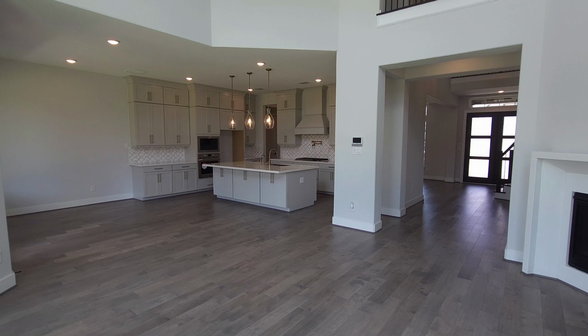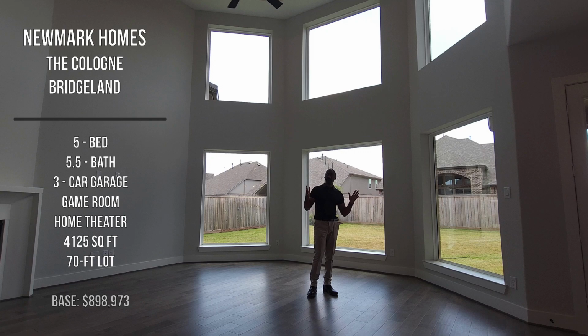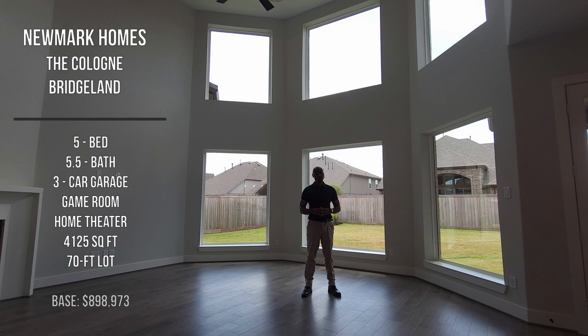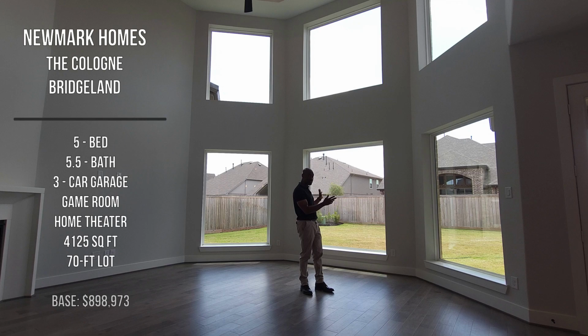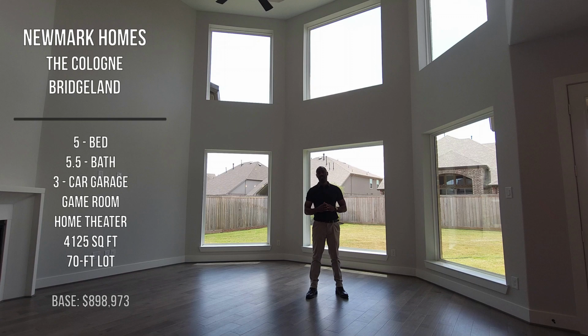Well, everybody, this concludes your tour of the Cologne by Newmark Homes here in Bridgeland, located in Cypress, Texas. Recapping for you, she's 5 bedrooms, 5.5 bathrooms, 3-car garage, game room upstairs, home theater, wood flooring, extra cabinet space at your island here, 4,125 square feet on this nice pool size, 70-foot lot, beautiful backsplash in your kitchen, wood on your stairs, pot filler, the list goes on, all your upgraded features in this beautiful home, plus that reduction to $898,000.